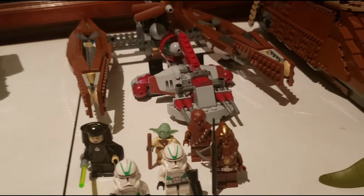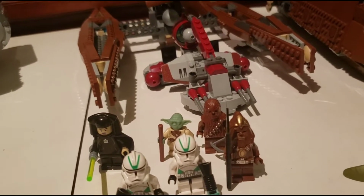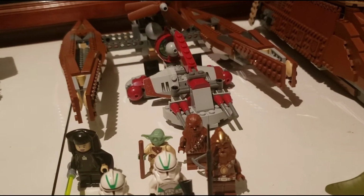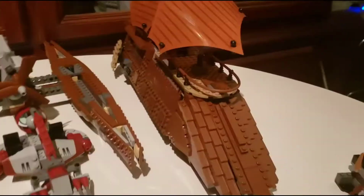I got it in box, unbuilt, all that good stuff. A good $30-$50 cheaper than the cheapest price online for it. I found it at this store near my house that sells collector's items.